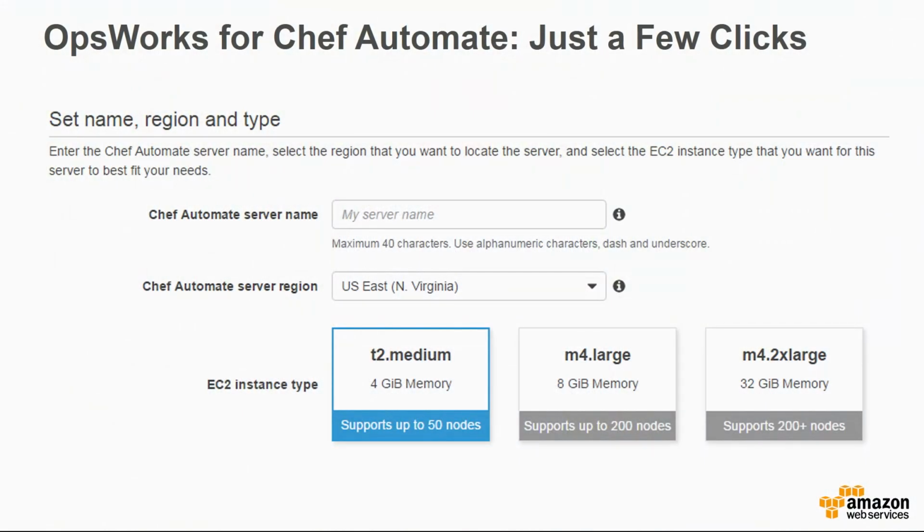So I'm going to show a few screenshots. These are screenshots from the AWS Management Console, and with the Chef Automate product, we also, of course, provide access to the Chef Automate console, so you have all the familiar tools that you have. I'm going to show a couple of things. One is just how easy it is to get set up. It's literally just a few clicks.